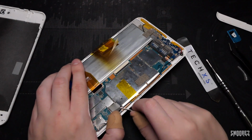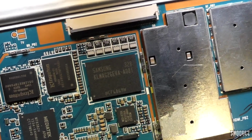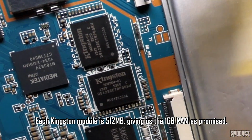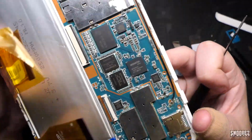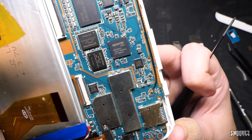Oh, okay. Well, that's cool. Oh, okay. Well, that was easy. We have a Samsung flash module just there. Then we have a Kingston module just there. That would be the RAM. Actually, we've got two of them. That's interesting. Finally, we have our MediaTek processor, which is the MediaTek MT8382V.